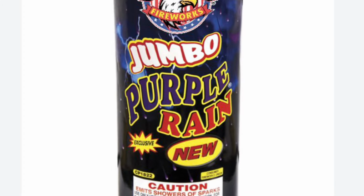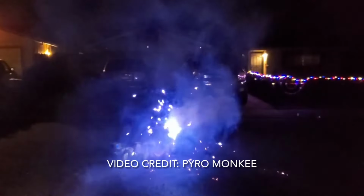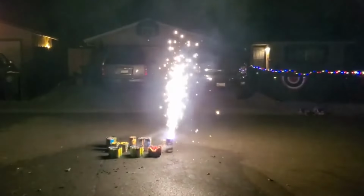At number 9 is Jumbo Purple Rain, which is $24.79 this year. Beautiful color here, especially at the start. This is just one you have to see in person to truly experience it. One of my favorites from Freedom, really awesome fountain.